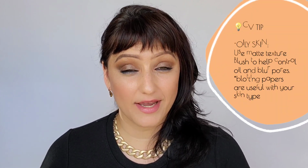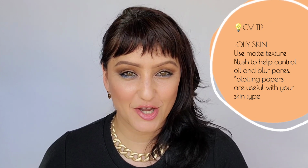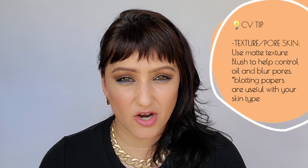Now, if you're someone with oily skin, you want to go the exact opposite. Stay away from shimmers. Go with matte. You already have a beautiful glossy glow to your skin because of the oils. So using a matte blush will help keep everything in balance. If you're someone with a lot of pores, texture, acne scars, go matte once again. You don't want something that's too shimmery that's going to grab onto the texture in the skin. So use a blotting powder first, then put on your matte blush, then put on a setting powder to just kind of make sure that everything stays in place and creates a soft focus finish across the skin.